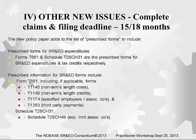If I have a specified employee that's being paid wages out of different companies, I have to file a T1174 form. If I don't, I just lost the entire claim. If I have a payment to a third party and I didn't file my 1263, I just lost it again. I didn't lose that cost. I lost everything. Better yet, if we have associated companies and I didn't file Schedule 49 to allocate the expenditure limit, I lost the entire claim for all the companies.